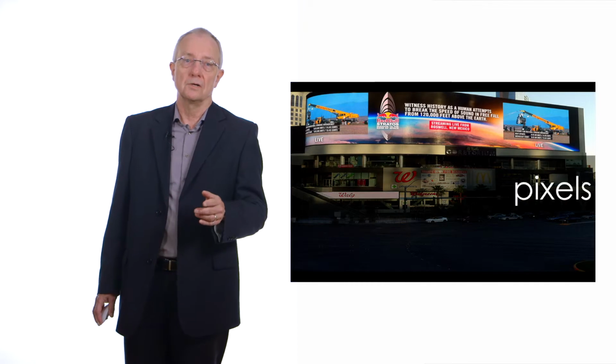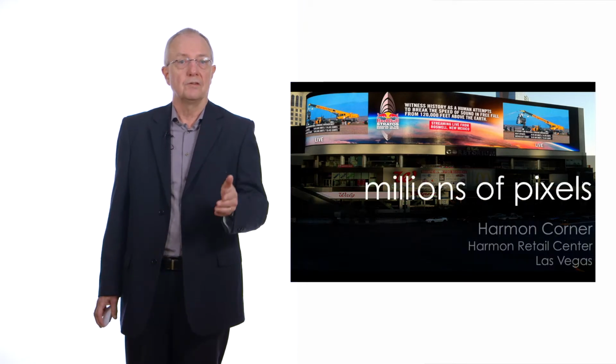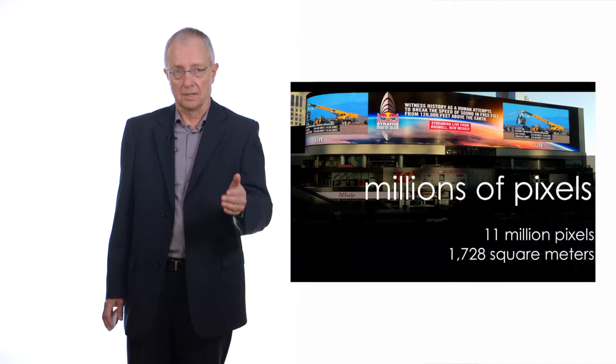This is a particularly large one in Las Vegas. It uses 12 millimeter LEDs, and it was installed by Yesco. It covers about 1,700 square meters and has about 11 million pixels. So a megapixel sounds like a lot, but it's really not.